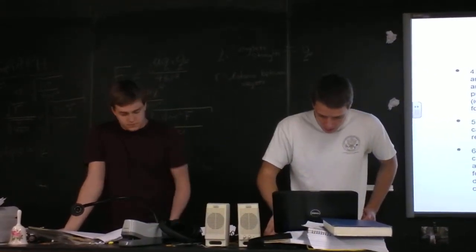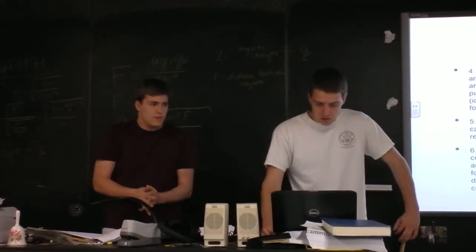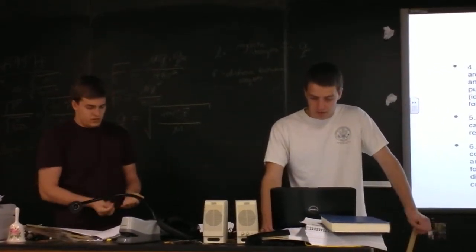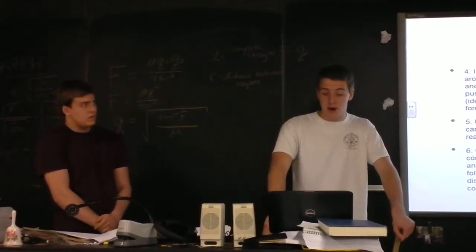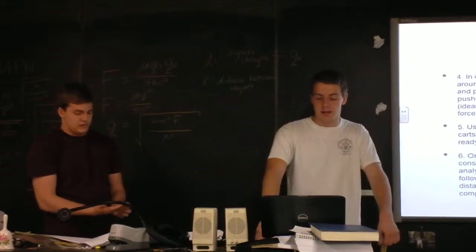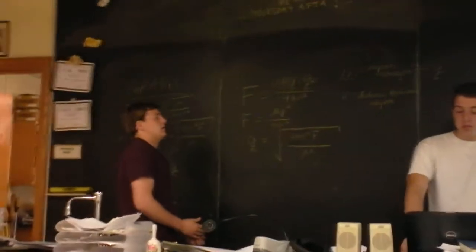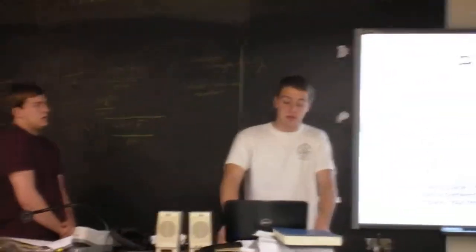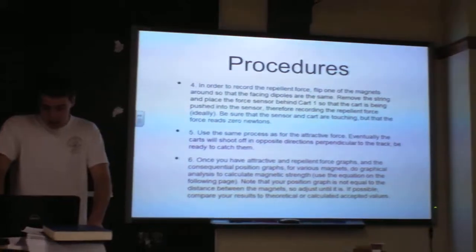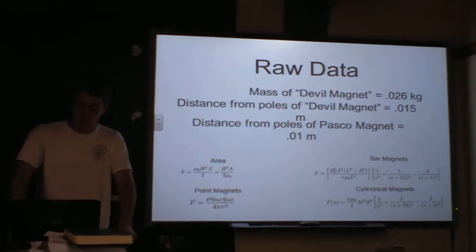And then step 6: once you have the attractive and repellent force graphs and the consequential position graphs for various magnets, do graphical analysis to calculate magnetic strength using the equation on the following page. Note that your position graph is not equal to the distance between the magnets, so adjust it until it is. If possible, compare your results to the theoretical or accepted values.